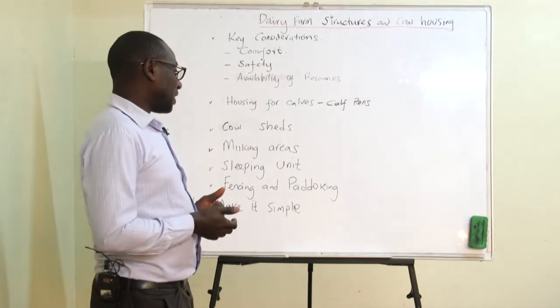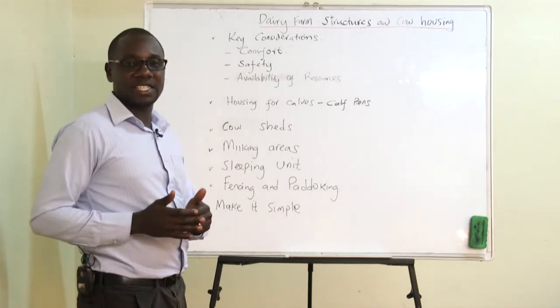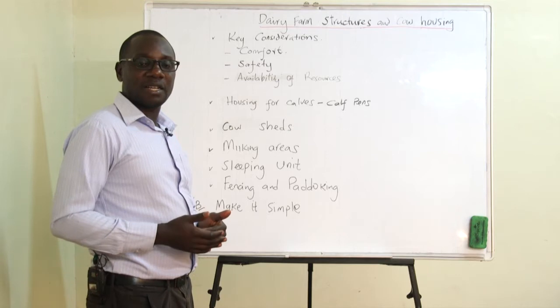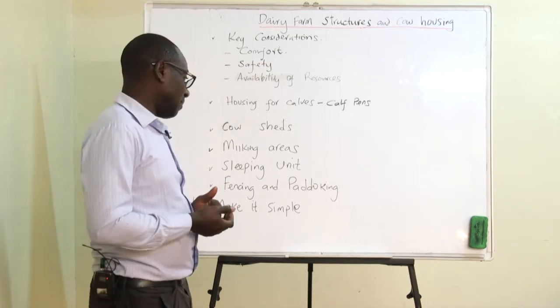It's also important to know that paddocking at the farm will help the farmer separate the animals based on their different ages, and therefore introduce feeding and services to the animals whenever it is necessary.